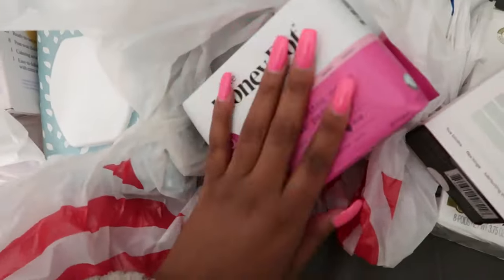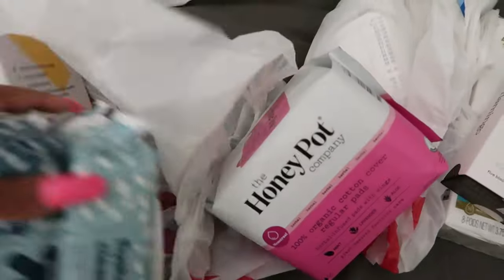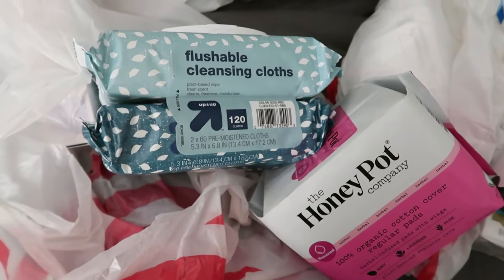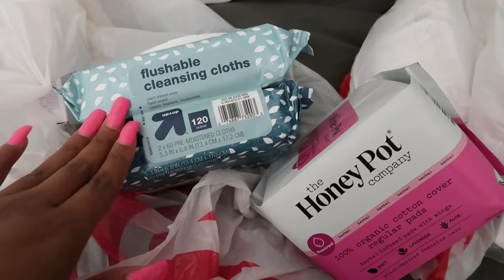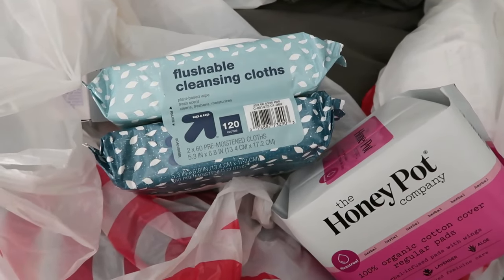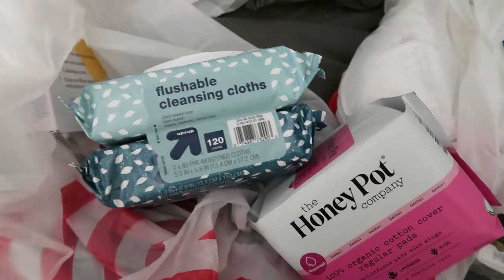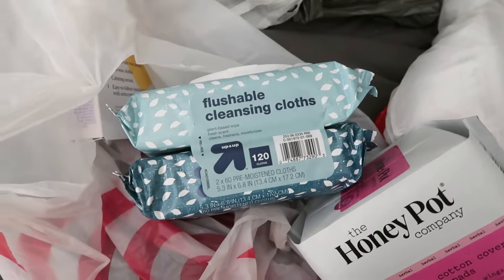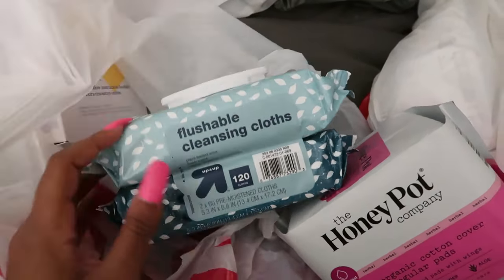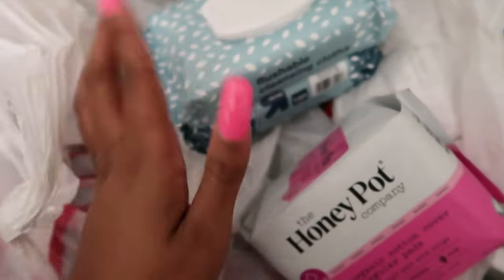So I got that. I also got some flushable wipes. I like to use these instead of toilet tissue, but be mindful when y'all are using flushable wipes, make sure you have a good septic tank, because I do not want y'all messing up y'all toilets on account of me. You heard me? Do not blame me if your toilet get messed up and you need a maintenance man to come and fix it. It ain't my fault. But yeah, I just love to wipe with these instead of toilet tissue. I feel a lot cleaner.